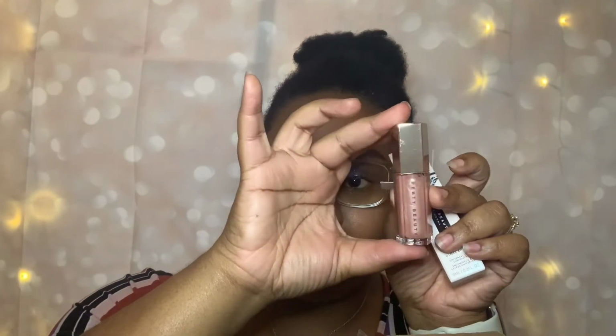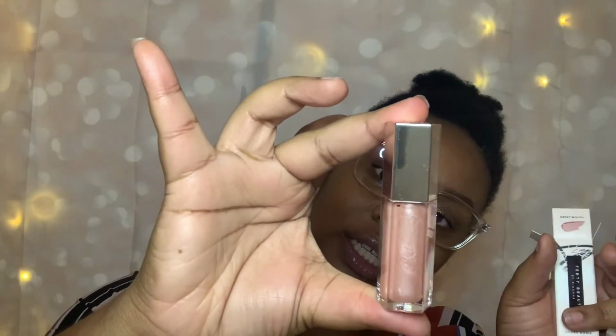So yeah, got that. Ooh, I got the lip duo, the three new glosses. I'm excited about my Fenty order. I got Sweet Mouth, which is this light petal pink. I love the packaging. Hello, that's gorgeous. So that's Sweet Mouth. Y'all, I guess I could swatch it, huh?